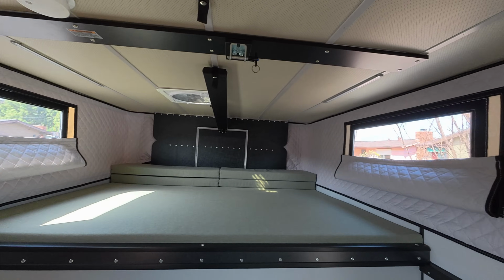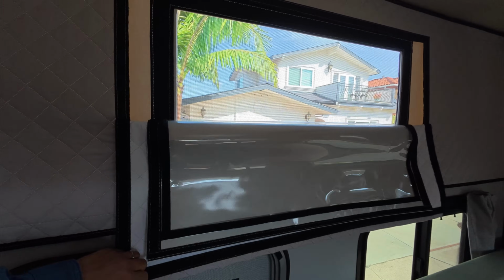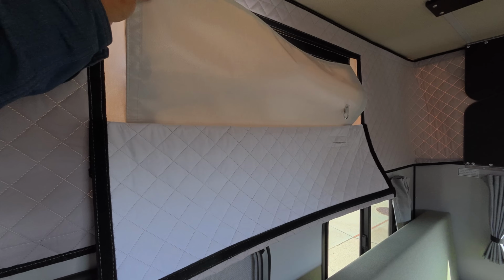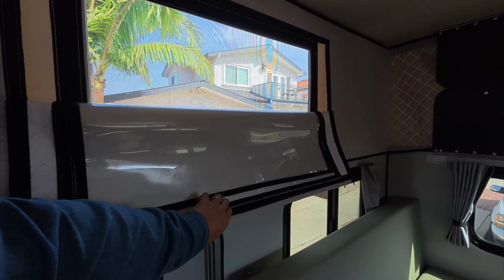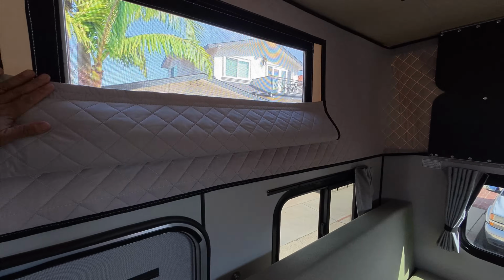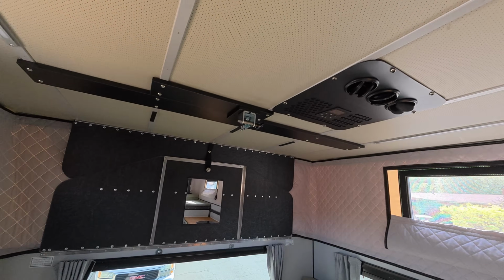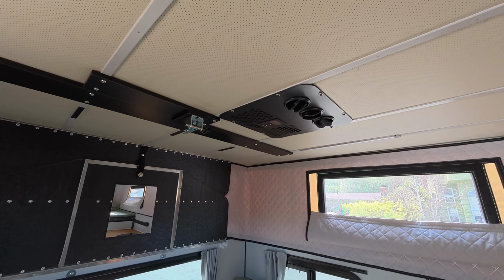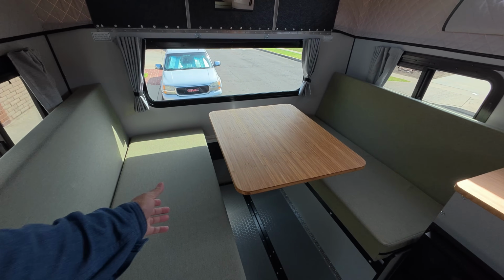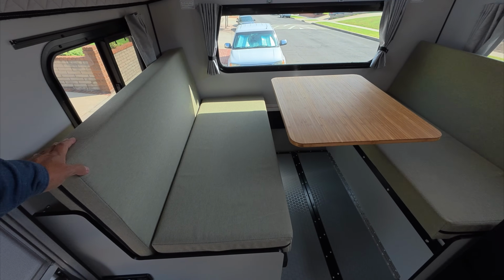windows with thermal pack. Each one of these have the thermal pack layer, a vinyl layer, a blackout layer, and also the thermal pack layer. And you can just kind of close it halfway like that to keep it out of the way. And that's our 12 volt air conditioner. And down here we have our bamboo table, 4-person dinette.